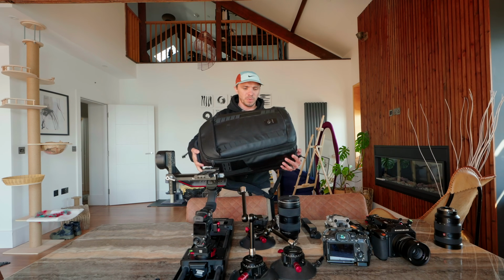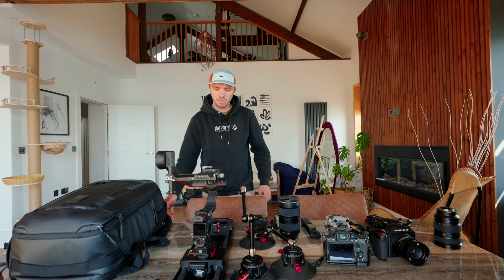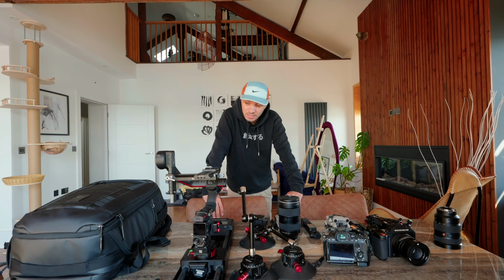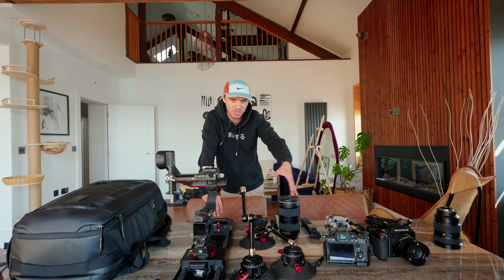my big expensive bag from Gomatic or Nomatic, depending on where in the world you are. That's going to be what I'm going to be taking. The majority of the setup is going to be this. I've of course got polarizers for everything.